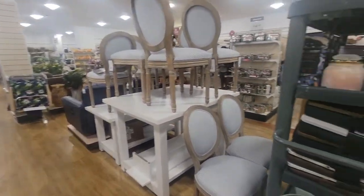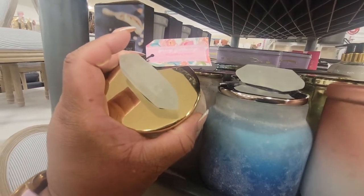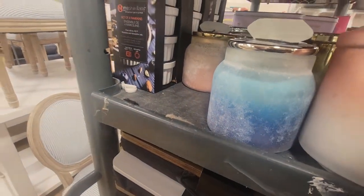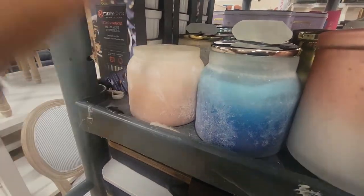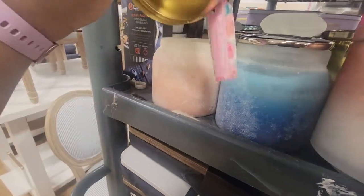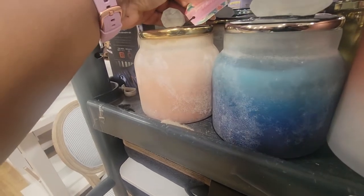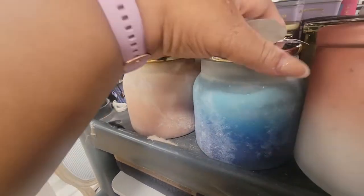All right, you guys, I'm about to get ready to head out. Oh, what is this? Sugared citrus scented candle. Y'all know I'm a sucker for a candle. Look at the packaging. $13. Oh my God, that smells so good. That smells so good. And this one is, if I can get it together, sugared citrus. Is that the name? No, that can't be the name. Because this blue one, it says the same thing.